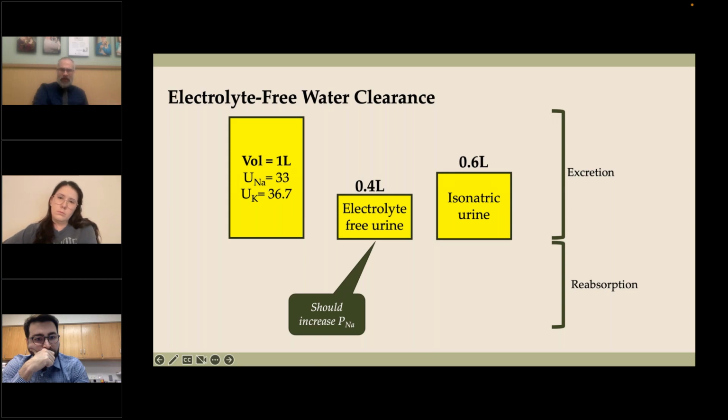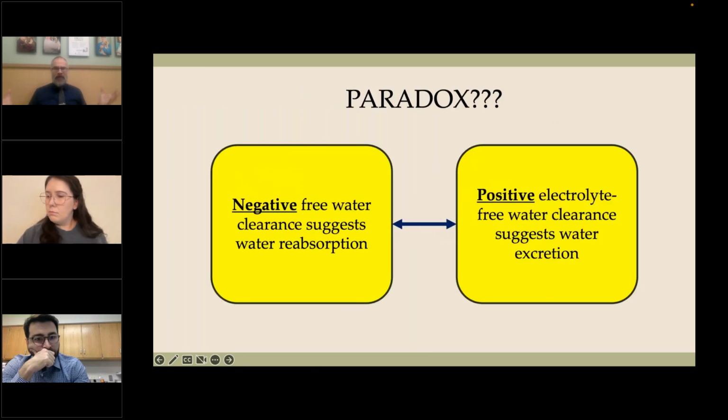But she's hyponatremic. Remember, I just gave you a snapshot. So do we have a paradox here? She has a negative free water clearance suggesting free water reabsorption and SIADH. But she has a positive electrolyte-free water clearance suggesting that she is excreting more free water, which should give her a positive trend in her sodium. Well, let's look at the trend of her electrolytes over the course of her illness.